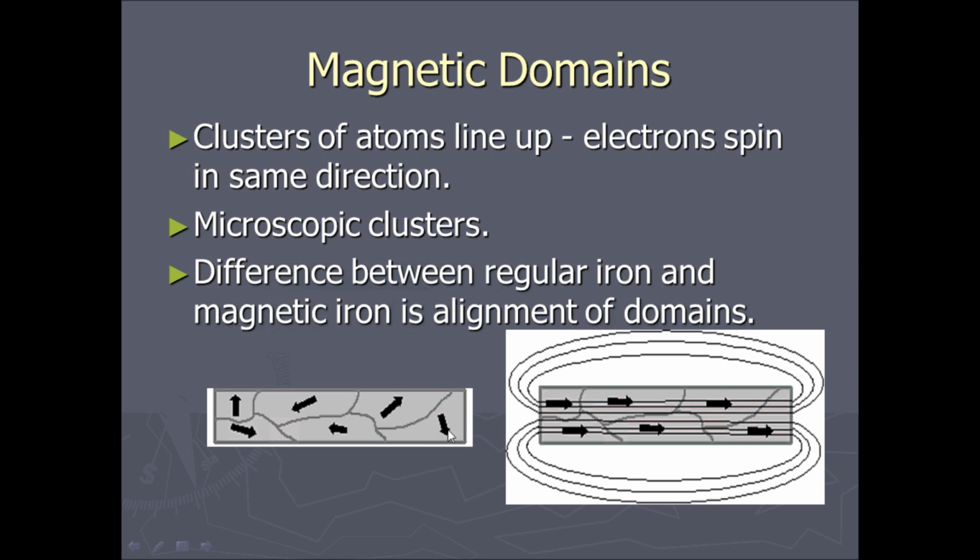You have one going up, one going down, so those cancel. These are going opposite directions, they cancel. These are going opposite directions, they cancel. That's why it is non-magnetic. But they do have these little magnetic domains within them.